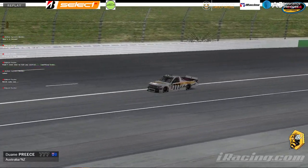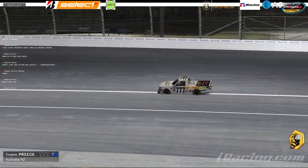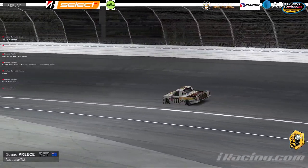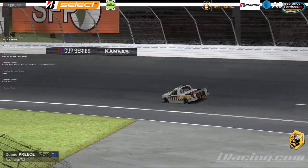Everyone's been really clean. I mean, I accidentally took out Ben there. I just didn't give him enough room on the outside and sort of put him into the fence. I feel really bad for him. But no, it was excellent fun, and just, yeah, that strategy thing.